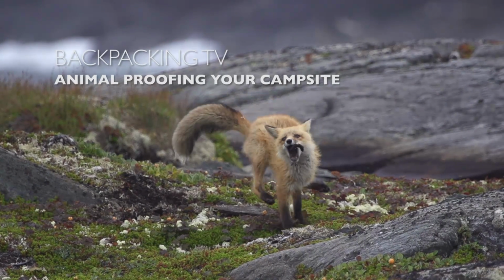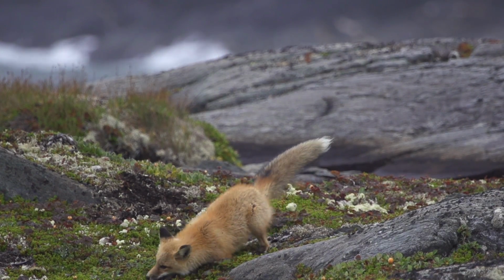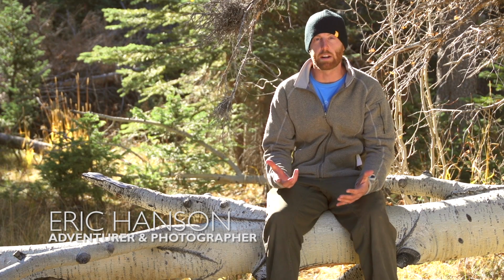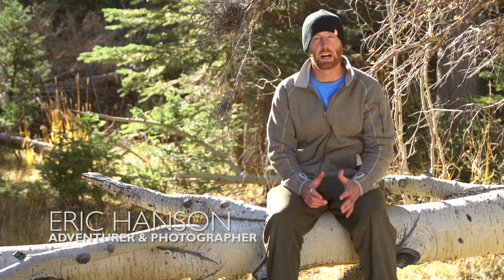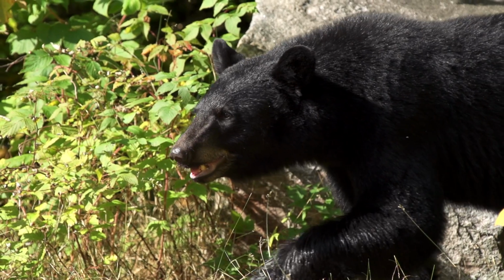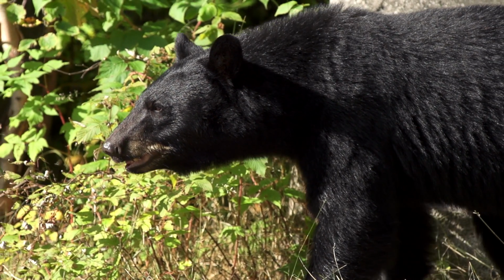One of the great things about backpacking is the opportunity to see wildlife. And although most encounters are amazing, there is one place wildlife is not welcome, and that's your campsite. It doesn't matter if it's squirrels, raccoons, or bears. Animals getting into your things can do a lot of damage. Plus, it can leave you hungry for days. And it's not good for the animals themselves. So today, we're going to be looking at the top 5 rules for animal-proofing your campsite.